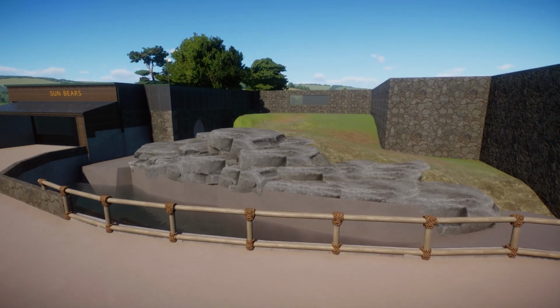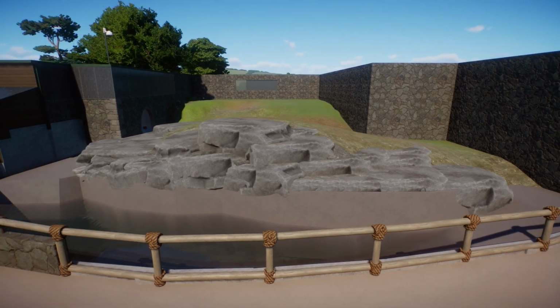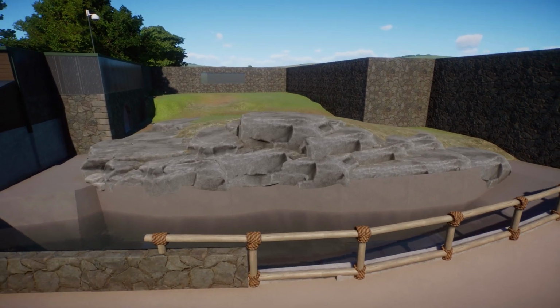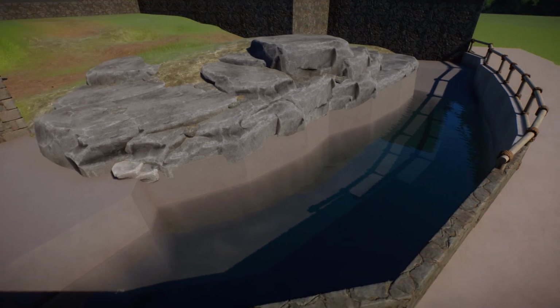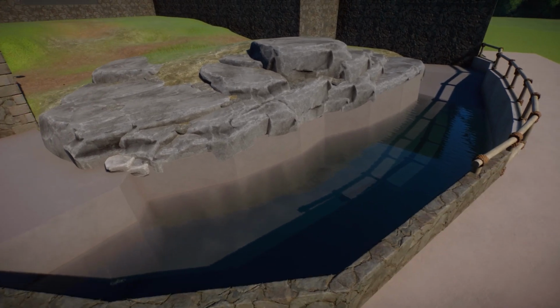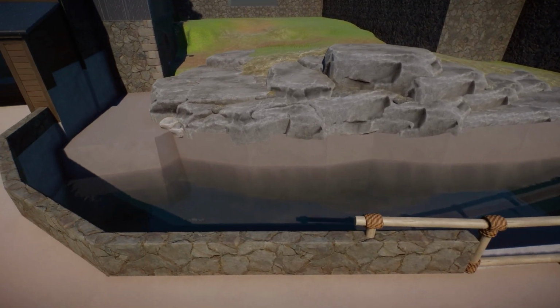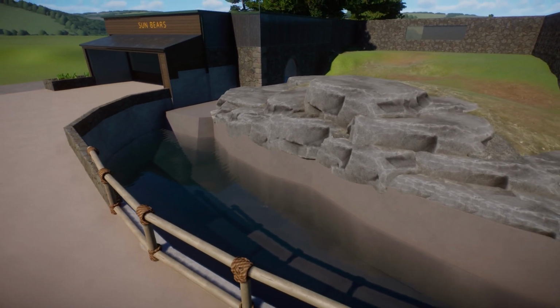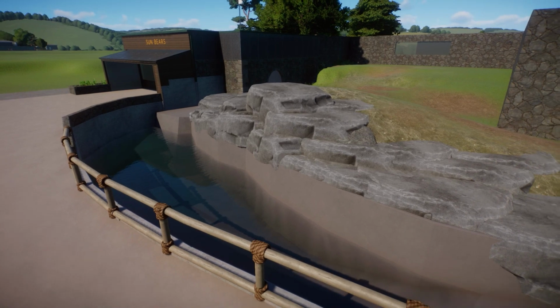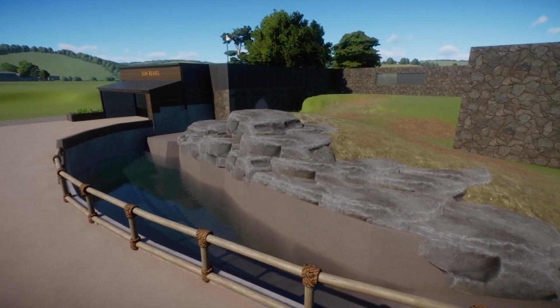Okay, so that big ugly bit that you saw before is now covered up with some rocks there, and I've also started to outline the pool here, so you can see that this is now all covered with concrete. I've also popped in the water. Actually, I think the water was in the previous update, but anyway, the water's in there. I think next we'll probably be working on some of the foliage.